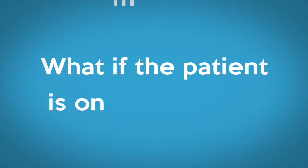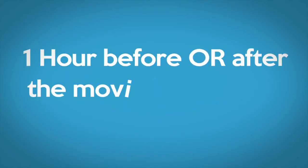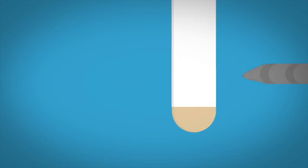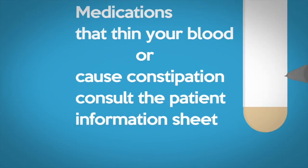What if the patient is on medication? Most medication may be continued as usual, however, it should be taken an hour before or after the MoviPrep solution is consumed. If you are diabetic or take medications that thin your blood or cause constipation, please consult the patient information sheet for further information.